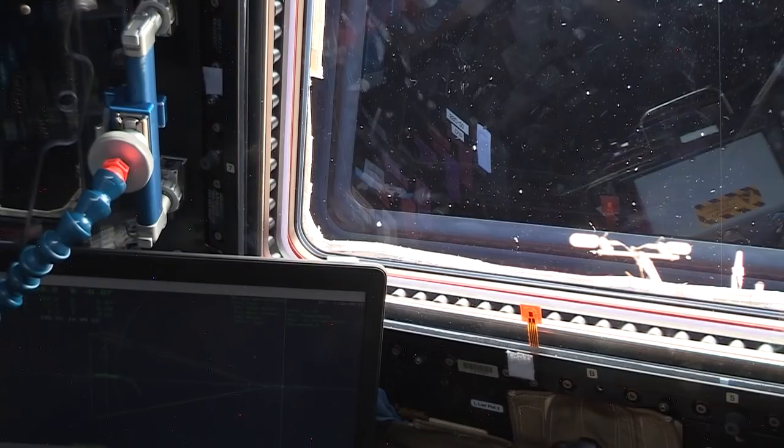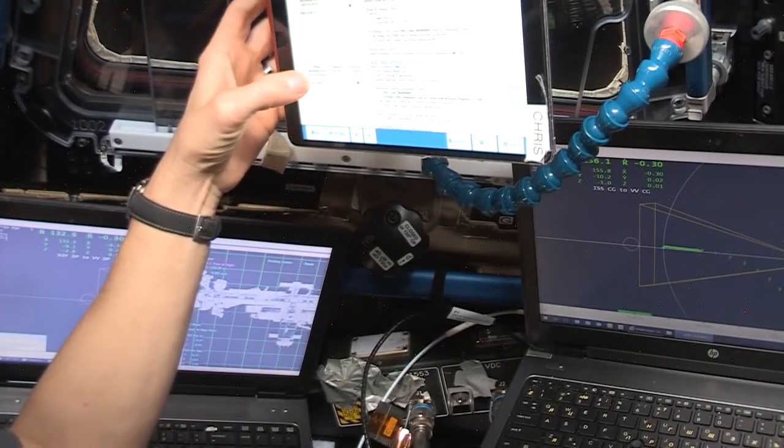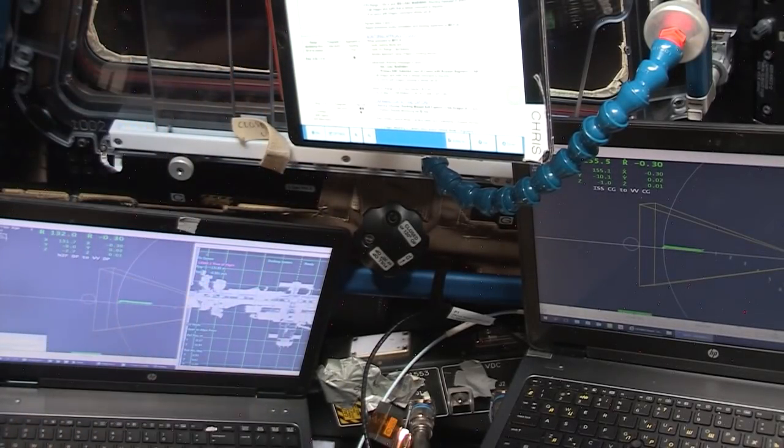Chris, you can monitor now for step 2. That's step 2 and 1.104, Crew Dragon approach and retreat monitor. Copy, step 2 alert. Steps 3 and 4 is complete. Crew on the International Space Station is ready for docking.